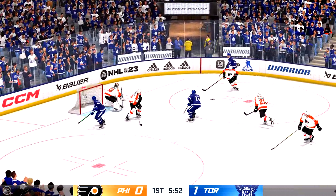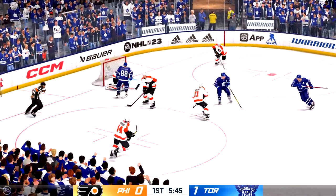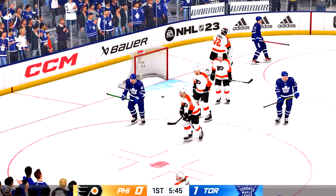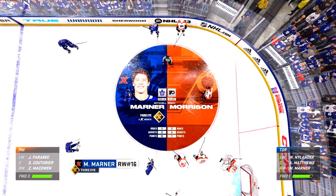Matthews has the puck against the half wall. And a great save. Denies it again. Sandstrom's on top of the puck, and that'll stop the play. Pretty conservative play here, James, as he covers it up to kill the play.